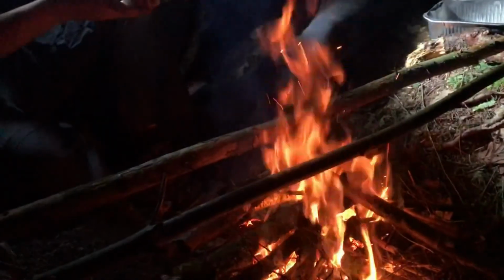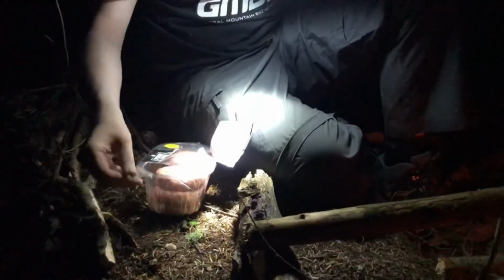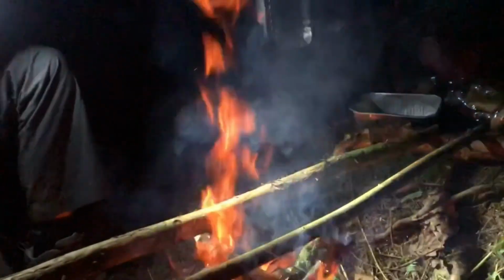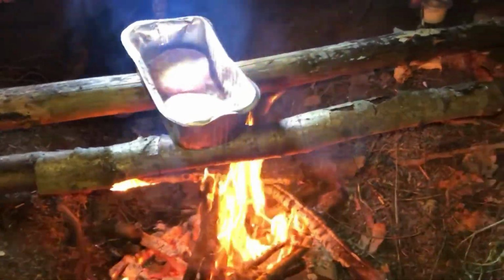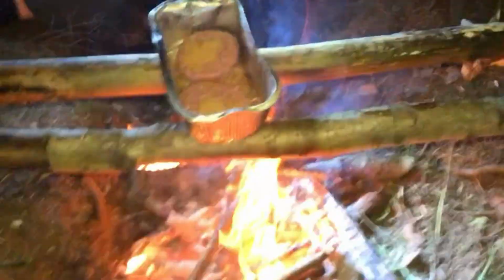This is a good fire. What you're going to want to do now is take the burgers and put them in this metal pot. Imagine if I didn't bring the metal pot. That would have been okay. Cooking the burgers. Already got some over there. Some here.